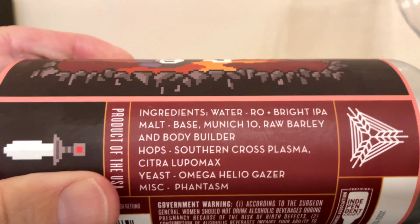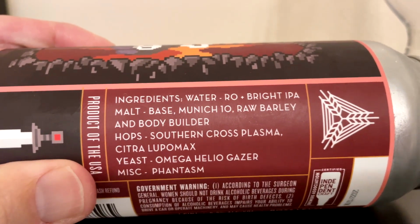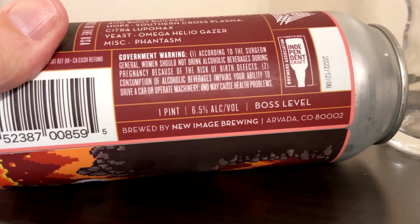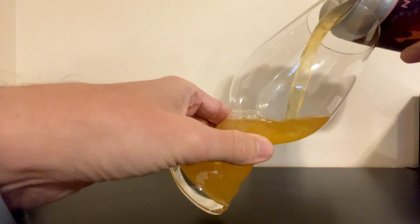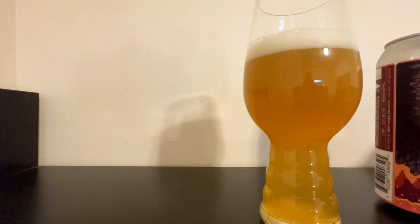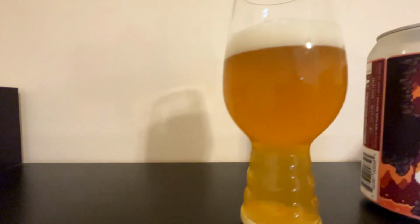And they even say the ingredients on here, although some of the stuff's kind of wacky, like Bodybuilder, Southern Cross, Plasma. So get it into the Spiegelau IPA glass, I should say. And it's a pretty standard IPA, although this is a little more yellow than most IPAs. It's not a haze bomb like some of the New England ones these days. But you get a nice white froth on there. Let's give it a whiff.